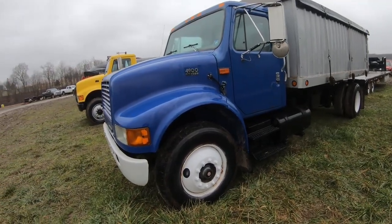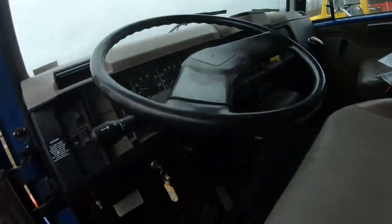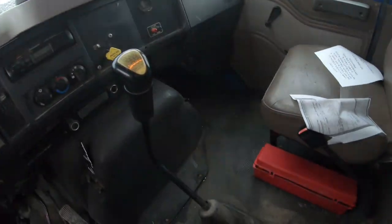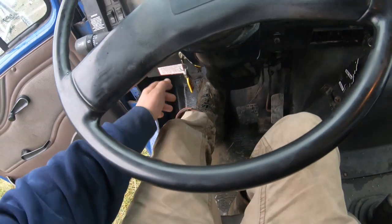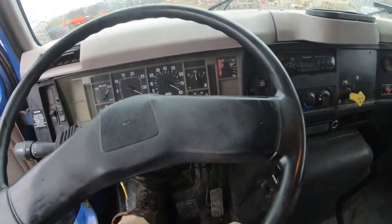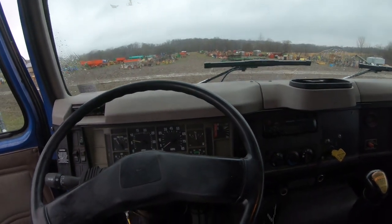Mike P, 7810. Here's your truck. 4900, just like our single axle. Man, somebody must have took good care of this truck. Yeah, somebody must have took really good care of this truck. It don't got no clutch in it. It don't got no air horn.